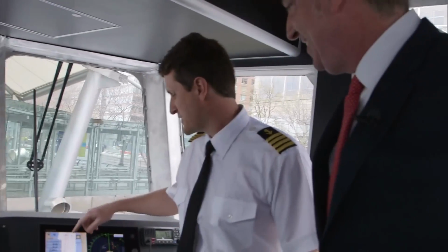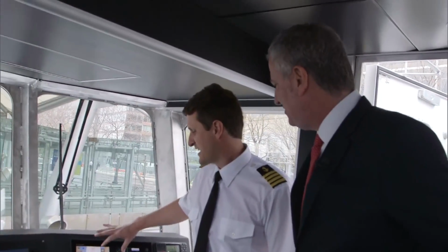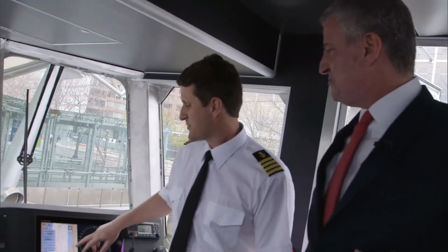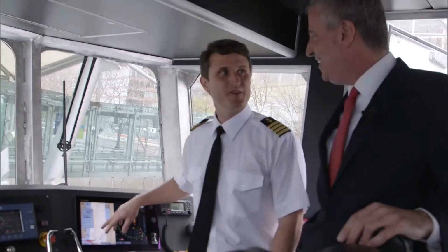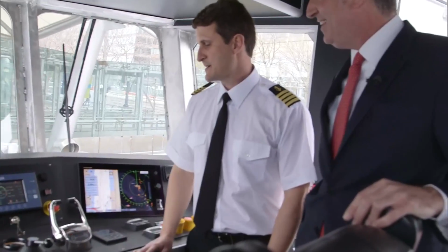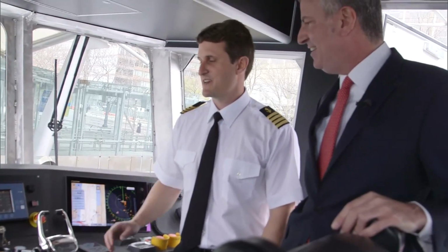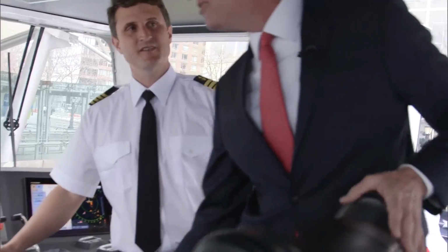So we have a chart plotter and radar with the AIS overlay. What's AIS? That stands for Automatic Identification System, and that tells you the names of the other boats that are in the area. Very cool. So you can call them and know who you're talking to. These are engine data displays for starboard engine and port engine. These control levers are to control the speed of the engine. And we have jog levers and a tiller to control the rate.